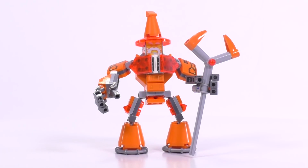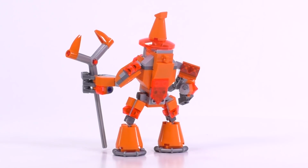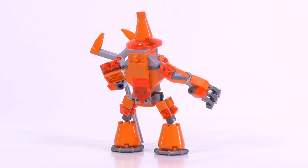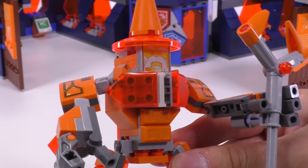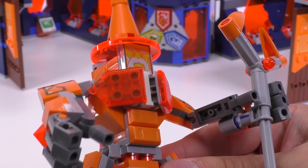The set also comes with this guy, that's Merlok the bot. It's the, well, mechanized copy of Merlin in Nexo Knights. The cool thing about him is that he comes with a print, a 2x2 tile with his face, and that looks just like Master Wu to me. Well, that was my first impression when I saw this.